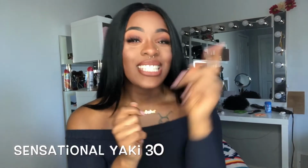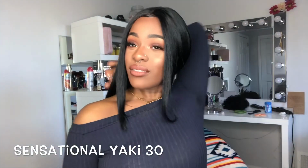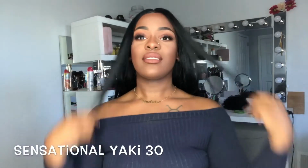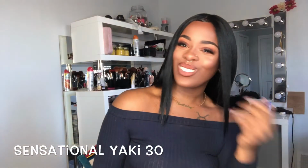Oh, and another favorite is this wig I'm wearing right now. This is the Sensational Yaki 30 wig. It's kind of ratchet looking right now, but I absolutely love this wig. I haven't had it too long, but I never used to wear middle parts, and I kind of like the way the middle part is looking on me. This wig was only $27 or $30. I bought it off Amazon, so I got 2-day shipping, and it came really fast.